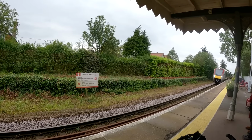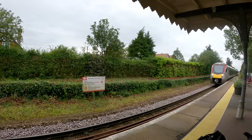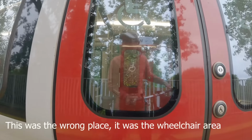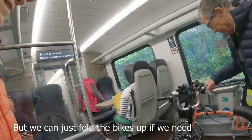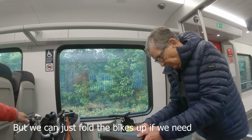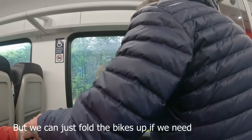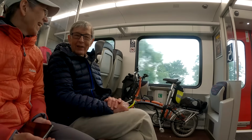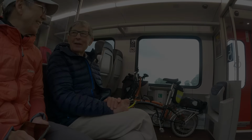Here's the train. Need to see where the bike door is. We were not quite in the right place actually, but we can just fold up the bikes if we need. Wasn't the greatest in fact. Yeah, moderate. The cake was better.